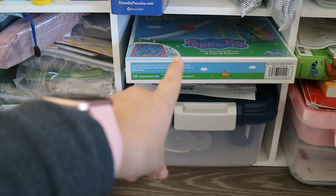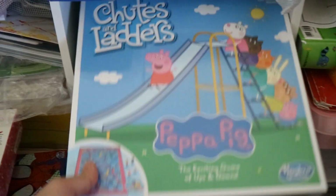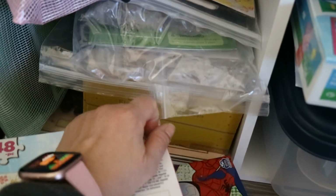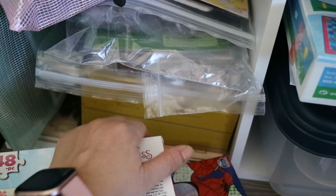And then you can see we got a couple games for Christmas, and they got put in all the different cubby areas as well. These are more puzzles, more games. These were projects from our KiwiCo boxes that didn't get finished, and then these are a couple more here.